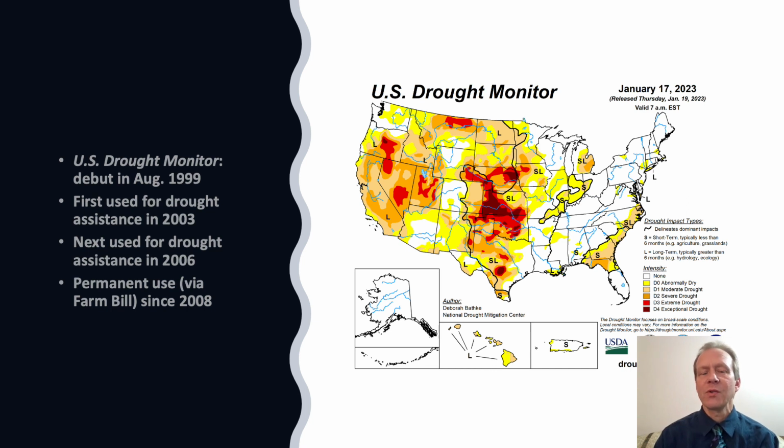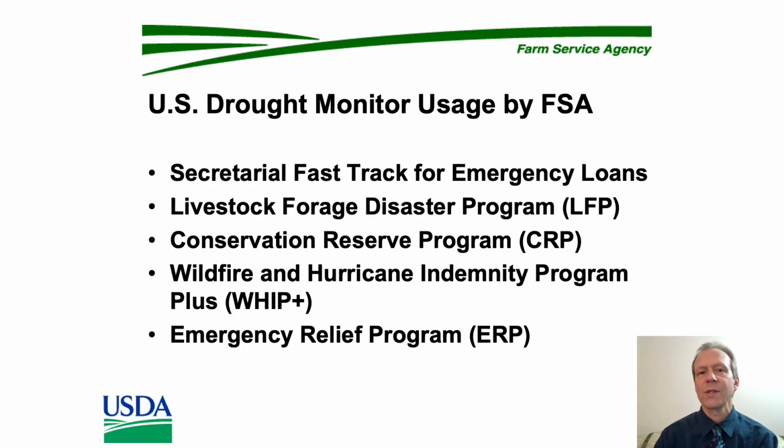First, a little background. The Drought Monitor has been around since the summer of 1999, almost a quarter century. It was first used for drought assistance in 2003 in a non-fat dry milk giveaway. Since 2008, the Drought Monitor has been permanently enshrined in federal legislation through the Livestock Forage Disaster Program to provide direct payments to drought-affected livestock producers.